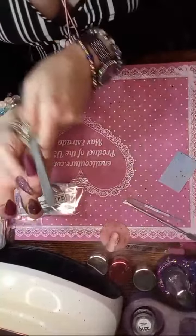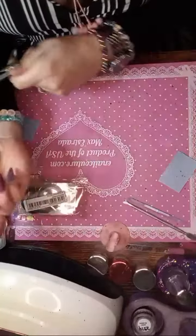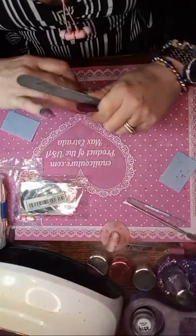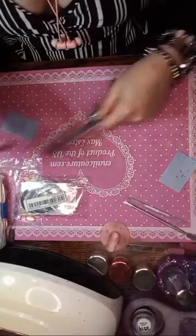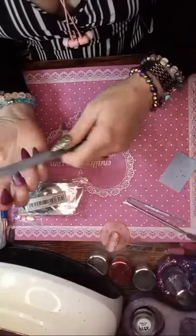So we're just going to file these. This is how I shape my nails. I always start up at the cuticle for the most part, go around them, and then just come down each side. And then when I'm happy with how that all looks, I will shape the free edge of the nail, the bottom here.